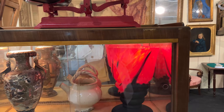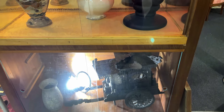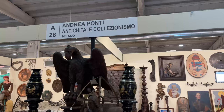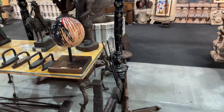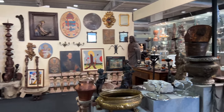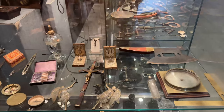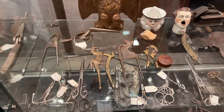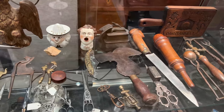Great scale. Oh, really cute, Pinocchio. So many good things here. A little sundial. Cute scissors. I am also a sucker for cute decorative scissors. Little sewing ones. Oh, so cute.